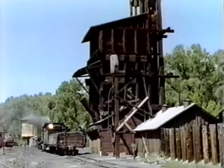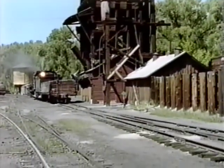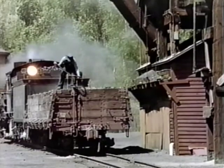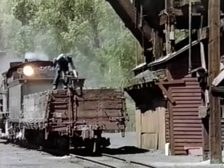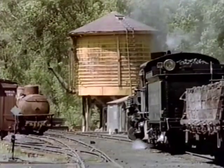Back at Chama, work crews take advantage of the afternoon lull to shuffle a drop-bottom gondola to the coaling tower. The crews are preparing to make the coaling tower usable again. The first step is to empty the slack coal from the bin. The 497 is a Class K-37 and is larger and longer than the K-36s.